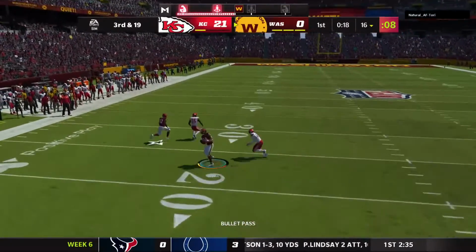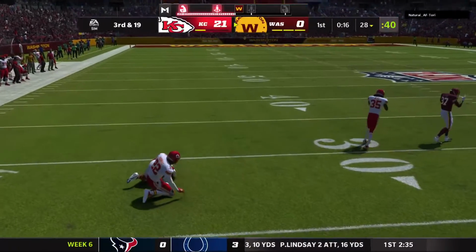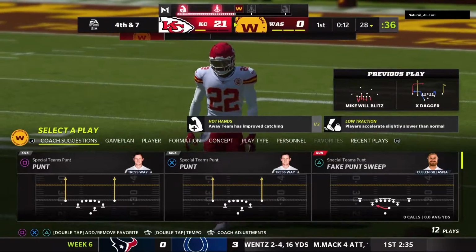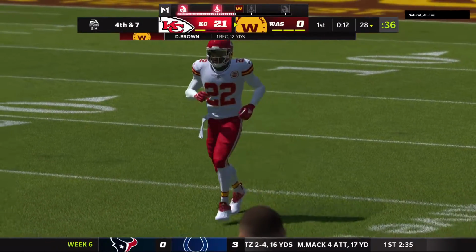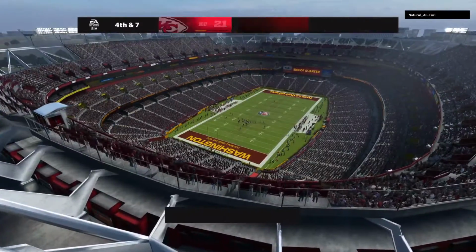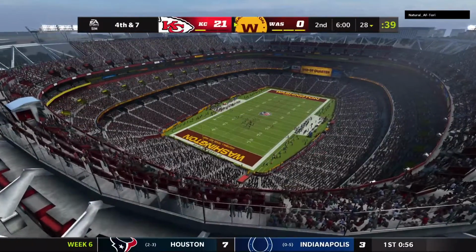Now on 3rd and long, they'll look to throw. That one caught. It's the rookie De'Ami Brown. And he'll be brought down at the 28, and that is well short of the first. They get 12 yards back, but it still leads to a 4th and long. 21-0, our score after one.